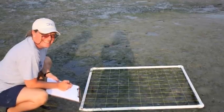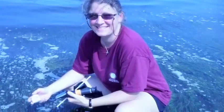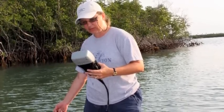Someone's creativity made getting water readings a lot easier. It used to take litmus paper, a thermometer, and a refractometer to get the information. Now, one easy-to-use tool does it all.